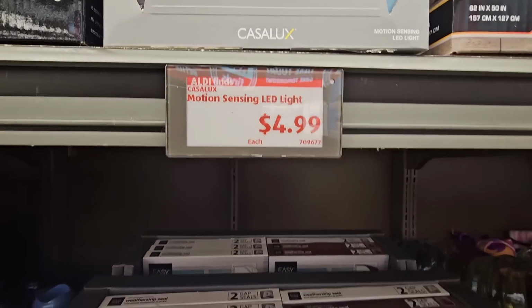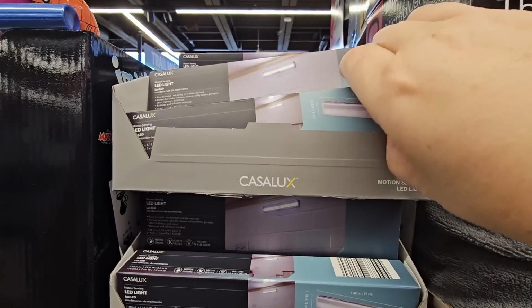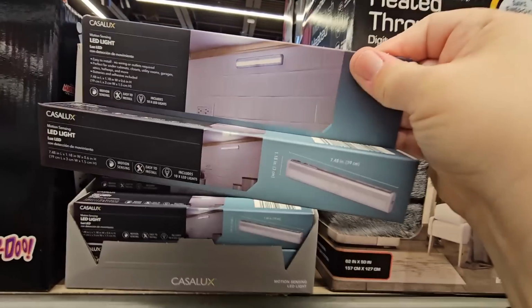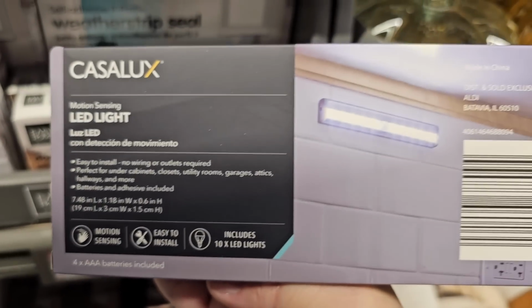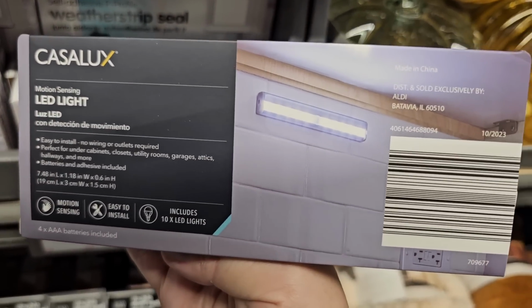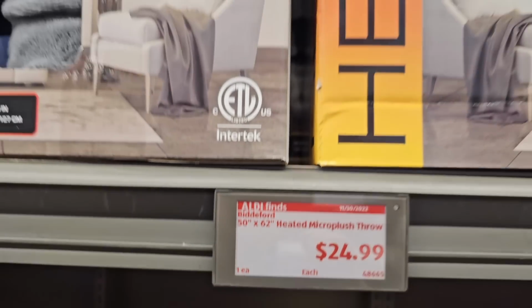At $4.99, I'm actually going to grab a couple of these, the motion sensing LED lights. Oh, this is the perfect price. Now they are on batteries. They're not rechargeable. I have a couple that you just charge up, but I like the size of these. I'm going to place these in a couple of our closets. And the batteries are included. Not bad at all. So I'll keep you posted on those.